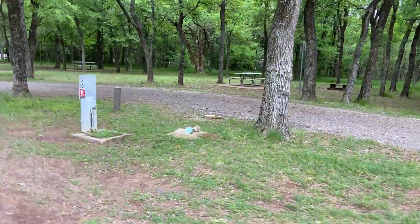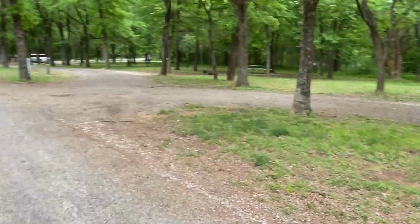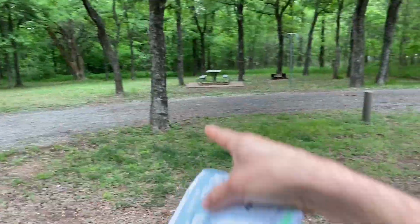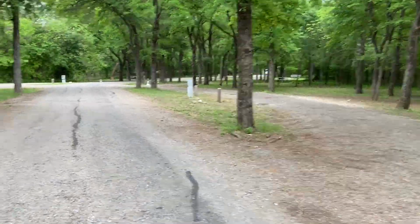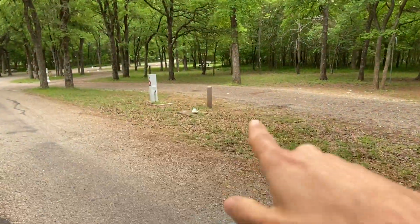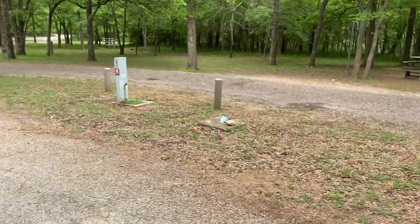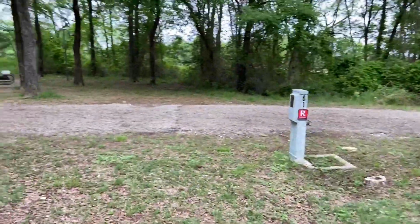Shorter, yeah. I mean, the rig could fit on it. No truck behind it. Oh yeah. You could pull it up here and then park the truck behind it. Yeah. This one looks like you would have an uphill a little bit, unless you lift your sewer line up. That's 62, 61's not too bad.